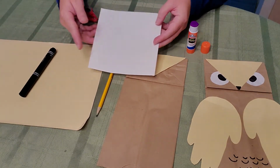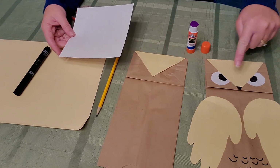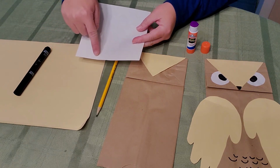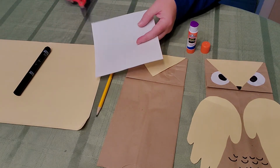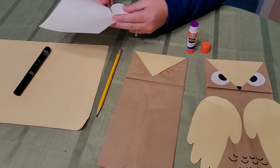Next, we're going to take my white piece of paper and I'm going to cut out 2 circles. You can either draw the circles ahead of time or you can just cut out the circles. And that's what I'm going to do.